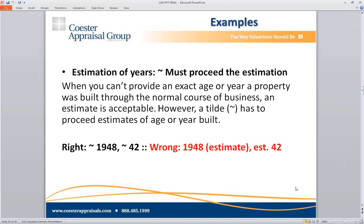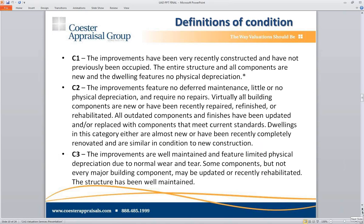Now again, simple but not easy to implement. All these little things have to be learned, and all these little things are going to have to be reviewed before the file is submitted. Automated, again, is the way to go. Doing this manually is going to be a pain.